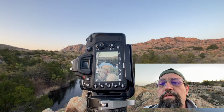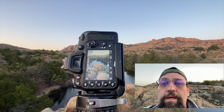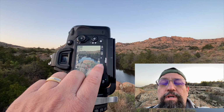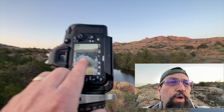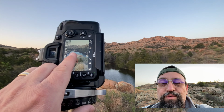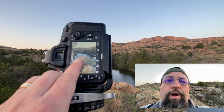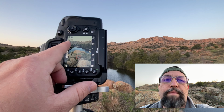So let me walk you through the composition. I took this as a vertical and as a horizontal as well. What we got here is some leading lines of rocks into, I believe this is Post Oak Creek. It comes off of Post Oak Falls when there's rain, and there must be a retention structure because they haven't had rain for a while. And I don't believe the falls is actually falling. The falls is somewhere way up in there.